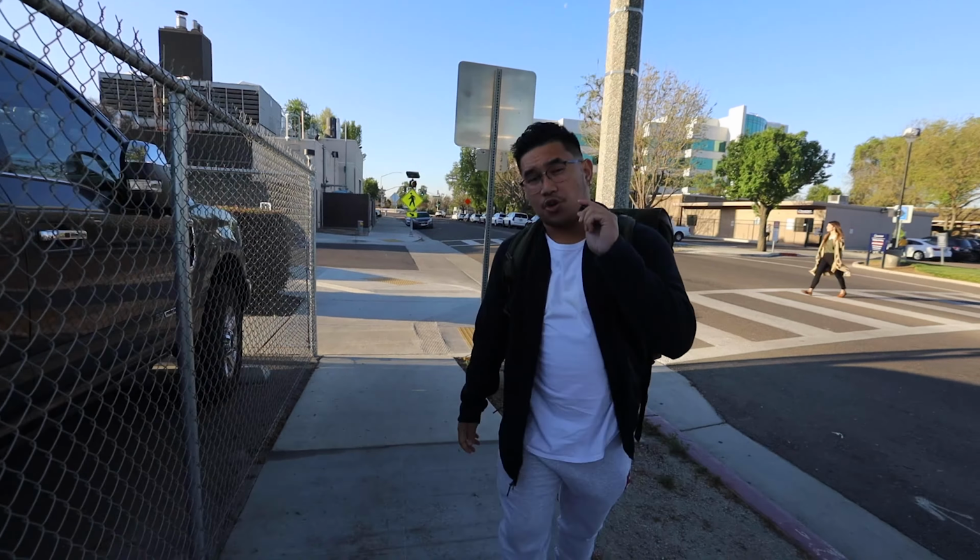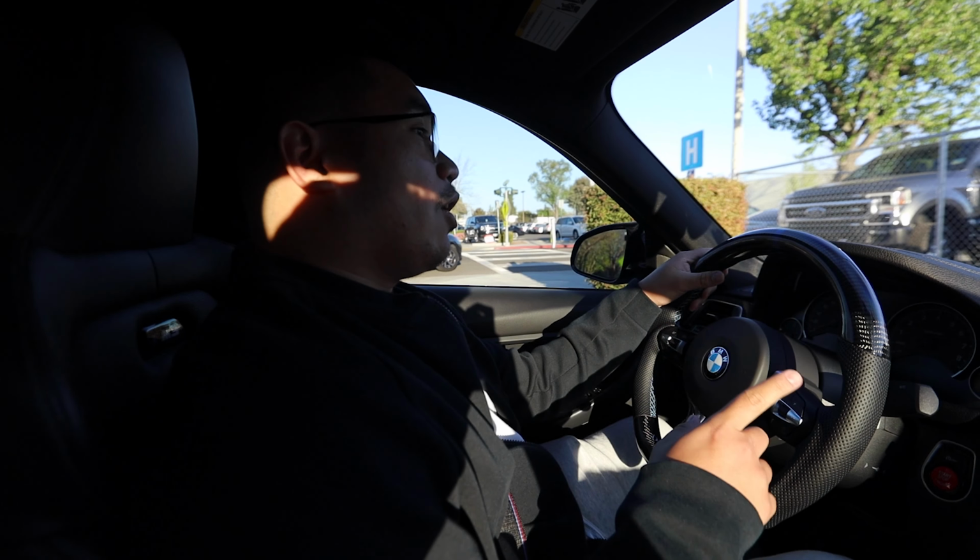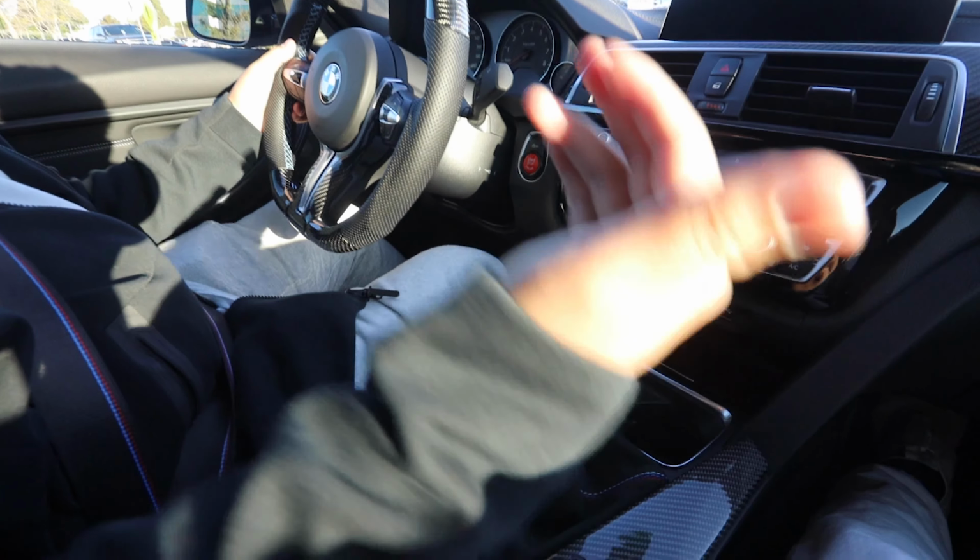Wow. That looks pretty sick, y'all. First thing we're gonna do right now is we're gonna shoot the car. It has a 6-speed manual transmission as well.